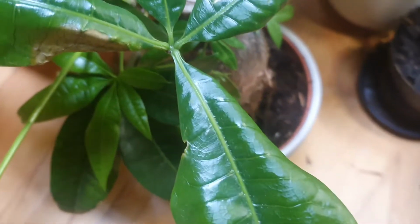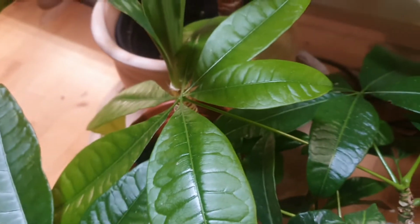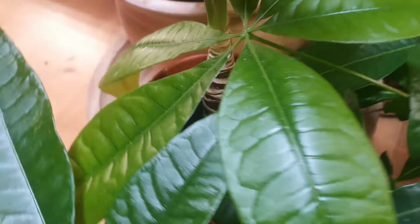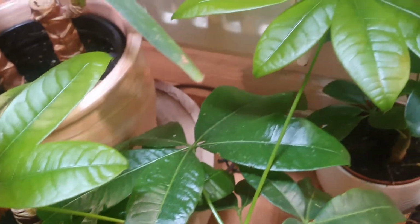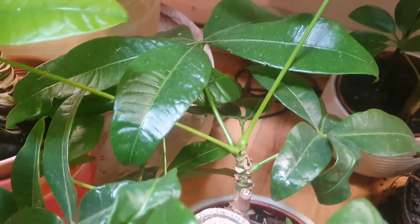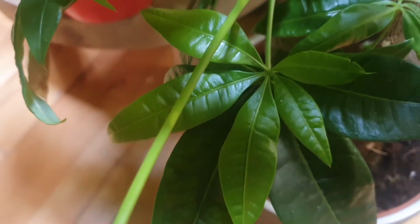What's really kind of strange is that I guess that's normal, but some of them have 6 leaves like this one, and some of them have 7 leaves or just 5. It's really weird. I thought they would just have all the same. This one here just has 5.